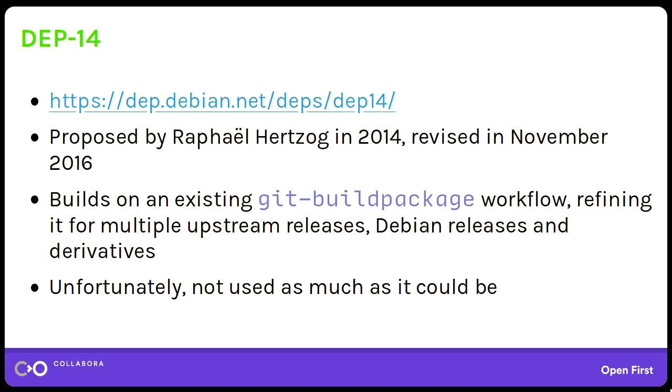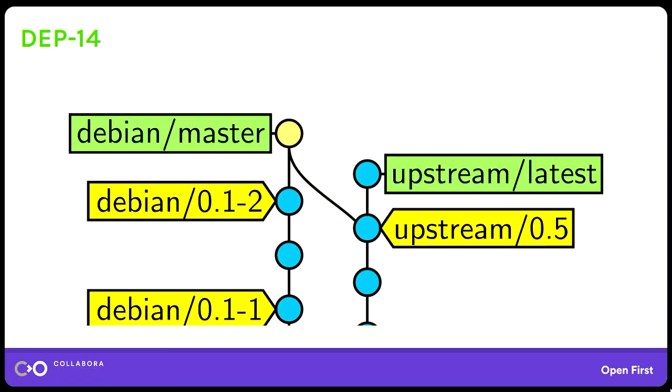Unfortunately, not as many people as I would like use it. I also don't use it all the time, because sometimes it's easier to just use the GBP defaults and not modify them, because you would need to ship a new file in the Debian directory. You need to write it from scratch usually, or copy it from somewhere else. Anyway, so this is what deb14 more or less looks like. Oh, it's got cut off a bit.